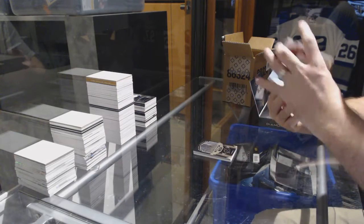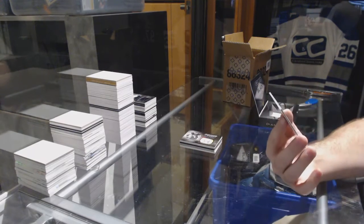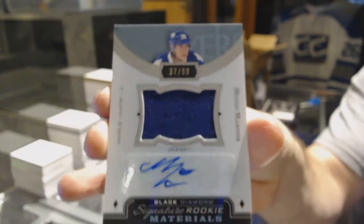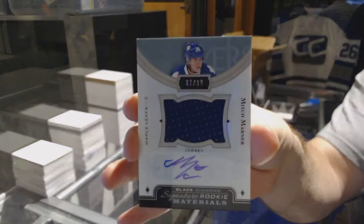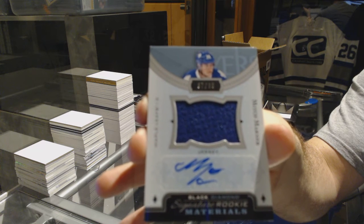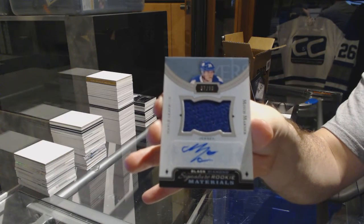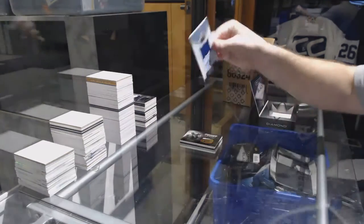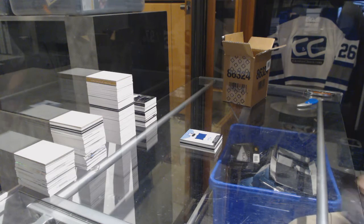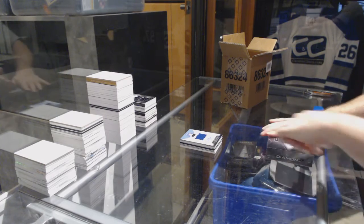And number 299, signature rookie materials for the Maple Leafs, Mitch Marner. Mitch Marner, number 299, signature rookie materials. Kablam. Yeah, Leafs: Nylander, Soshnikov, Marner. Another solid case of diamond. I've not seen a bad case of this yet.